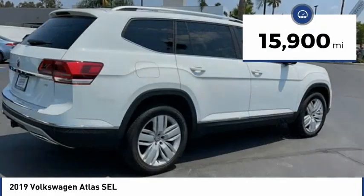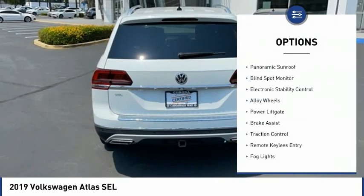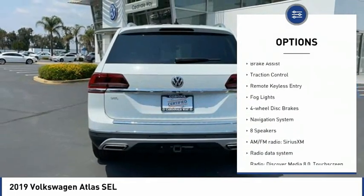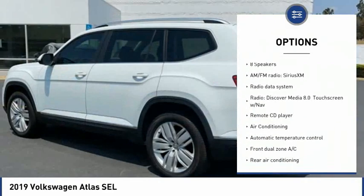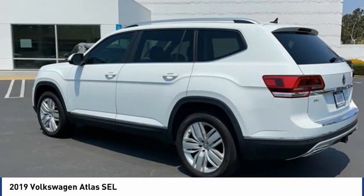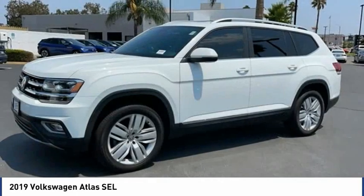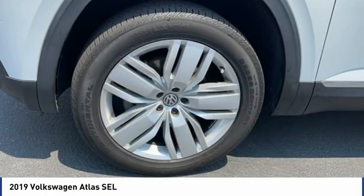This vehicle has less than 20,000 miles. Here are some of this vehicle's great options: panoramic sunroof, blind spot monitor, electronic stability control, alloy wheels, power lift gate, brake assist, traction control, remote keyless entry, fog lights, 4-wheel disc brakes. This beauty will make even your house keys jealous. Drive it today.